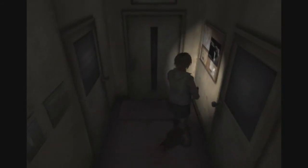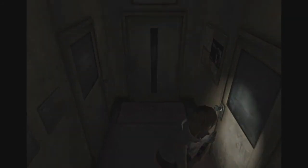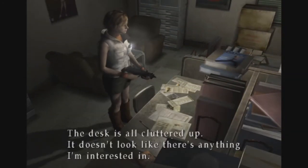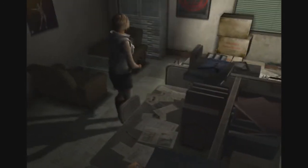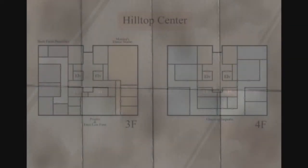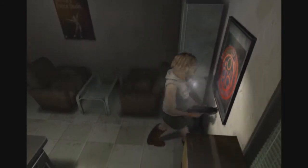This room. And this is a little office for the dance studio. And you can see there's a pamphlet here. It's actually a map of the Hilltop Center. Cool. So we got the office building map. Let's save our game here.